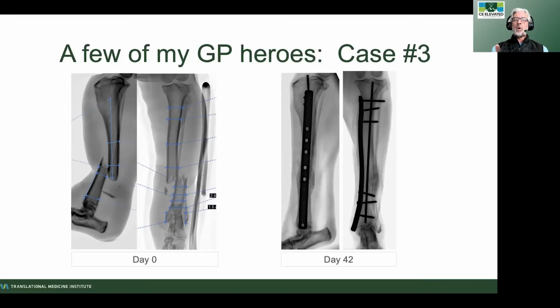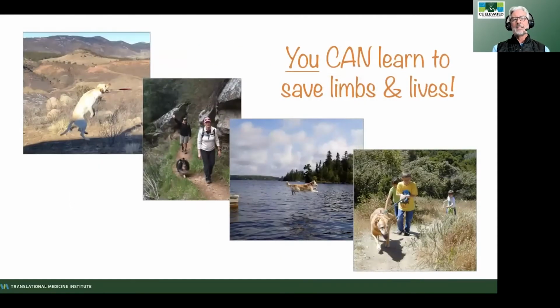But I really do hold these cases out because in my mind, this veterinarian really is a hero, because he is able to take a dog who otherwise would fall in this gap between the availability of a specialist and not, and would end up having that limb amputated, or in some cases worse, ending up with euthanasia for a reason that really actually can be managed in a primary care setting.